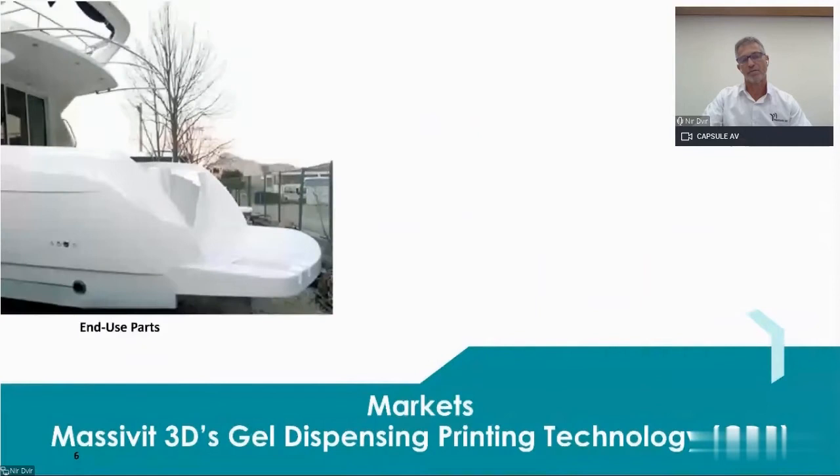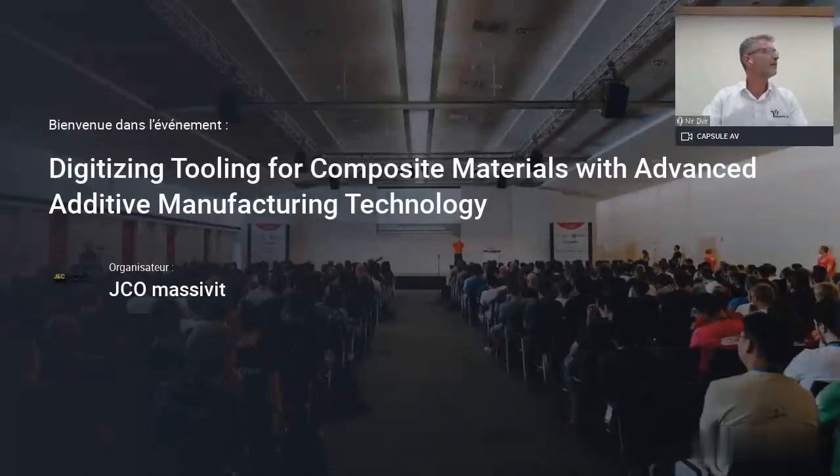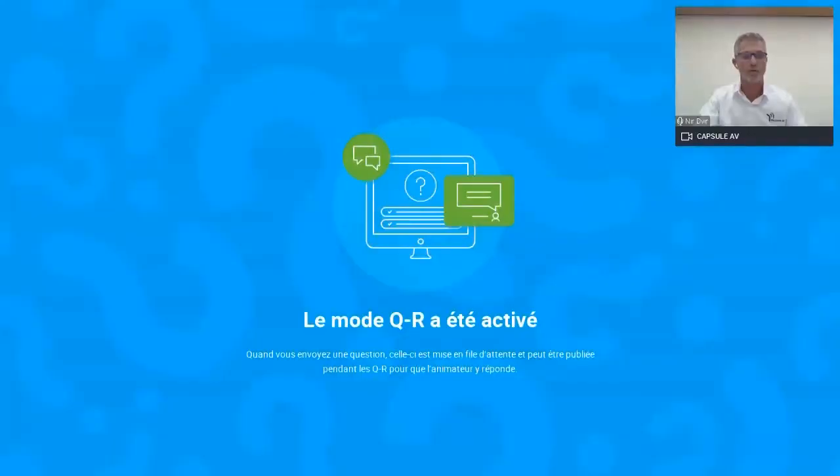The markets that Massivit 3D exist in as of today are very diverse, and I want to show you a few examples. For example, end parts for yachts. Functional parts for trains. Thermoforming molds for aerospace, as well as big full-scale prototypes. Those are the areas that we exist today with our units around the world.